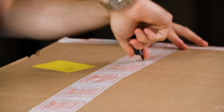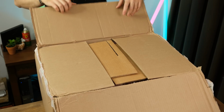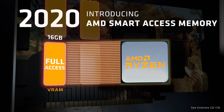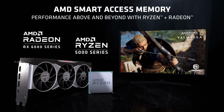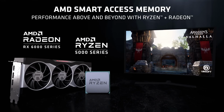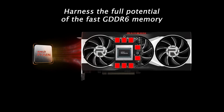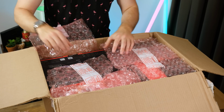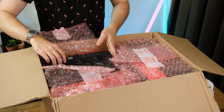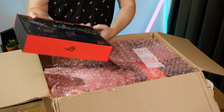And being Ryzen 5000 series processors, they enable us to use AMD's Smart Access Memory, or SAM for short. In conventional Windows-based systems, processors can only access a fraction of graphics memory at once, limiting gaming performance. But with AMD's Smart Access Memory, the data channel is expanded to harness the full potential of the GPU memory, taking full advantage of PCI Express to remove the bottleneck and increase performance, which we'll see in our testing later in the video.